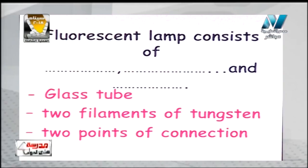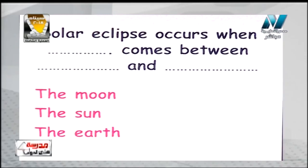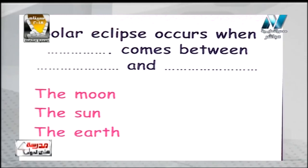And again, why is tungsten preferred in the light bulb or the fluorescent lamp? Why do I use tungsten specifically in all types of lamps? Because tungsten has a high melting point. The question again says, fluorescent lamp consists of what? Glass tube, 2 filaments of tungsten, and at last 2 points of connection. Another question that says, solar eclipse occurs when?